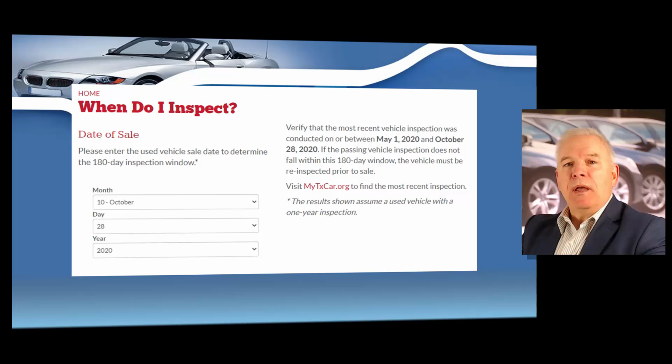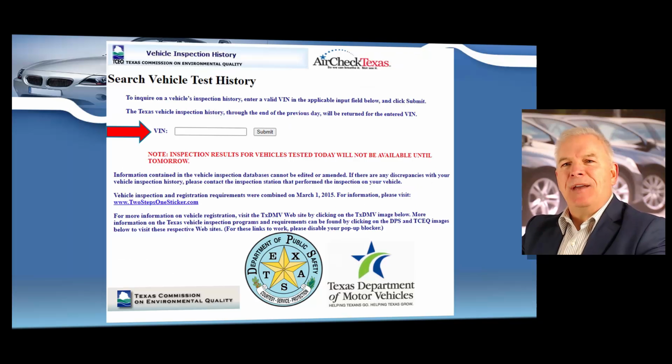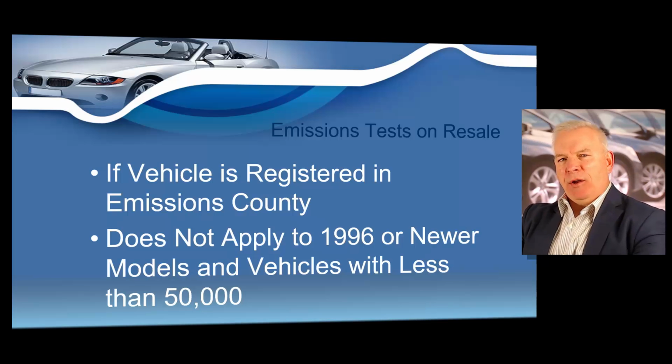You may also click on the link over there that says mytxcar.org to enter the exact VIN of the vehicle to determine when the vehicle was last inspected. So if you click on that link, as you see here on mytxcar.org, you can just enter the VIN of the vehicle you're selling to find out when it was last inspected. Pretty easy, huh?